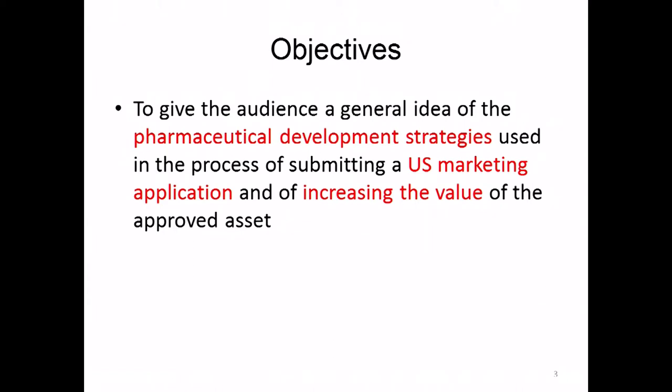So my objective is to present to you one strategy for the process for submitting a US marketing application, or what many people call clinical or drug development. And unlike many talks on this topic, I will also talk about increasing the value of the approved asset. The other name for that is life cycle management or post-marketing strategy.